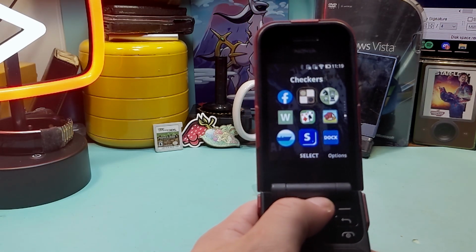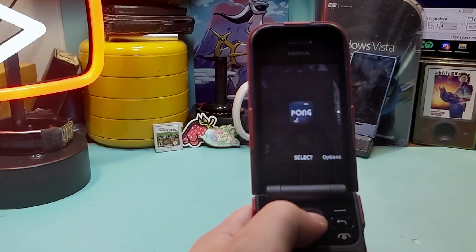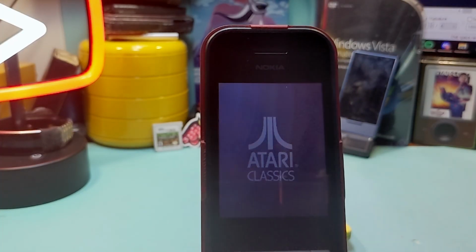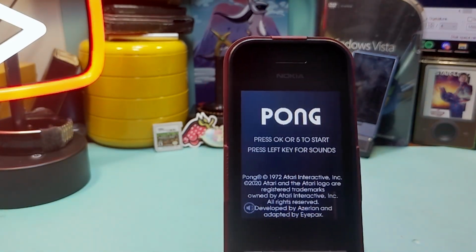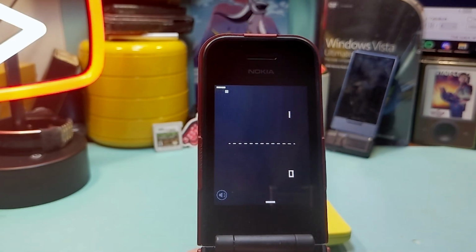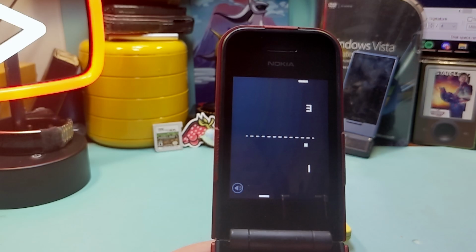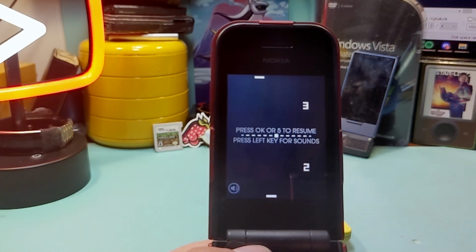When I scrolled through these games, did I have Pong installed? Yes. Okay, let's play Pong for a second. Now, it says Atari Classics, so that would suggest they were planning to do more, but I guess they realized, oh, we can't sell it, so they didn't bother making more of the Atari Classics on this system. Well, that was weird. There was an ad, but I could easily dismiss it.